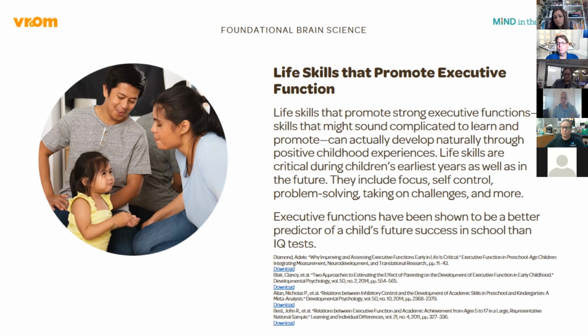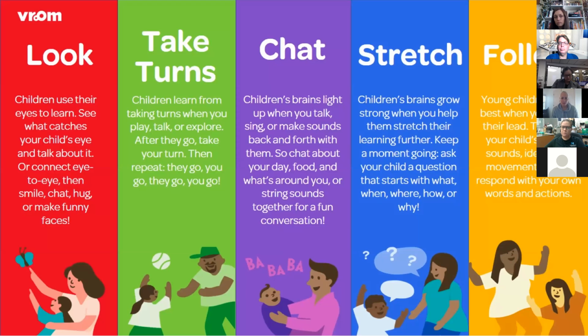Inhibitory control is avoiding the temptation to go on autopilot and instead incorporating everything that's going on, making decisions and focusing. These are things that happen in the front part of our brain, and these executive function skills develop naturally, but it's really important that we promote them. And these are the ways that we're going to talk about promoting them. These are how we promote those executive function skills.